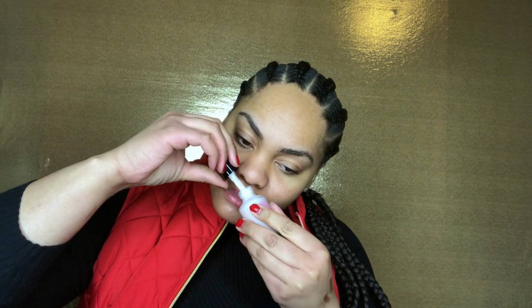Next, we have the No Pore Blem Primer. And this is by Touch and Sew. It's 1 fluid ounce. It says it's smooth and pore covering, top secret for perfect makeup. It's made in Korea. And I want to just smell it. Actually, it doesn't smell bad.